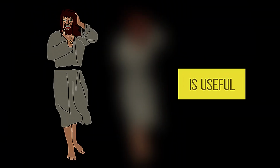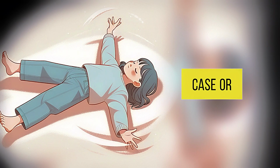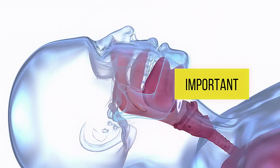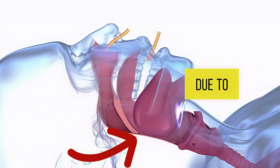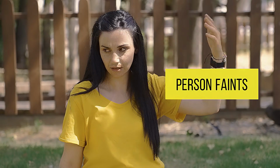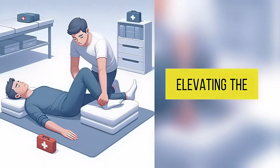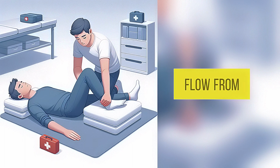This position is useful after seizures, during drug or alcohol overdoses, or in case of head and spinal injuries. The recovery position is important because in other positions, the person may choke due to the collapse of throat and tongue tissues. If a person faints due to fear or at the sight of blood, this method is still applicable, but elevating the legs can accelerate the recovery process because it helps blood flow from the legs.